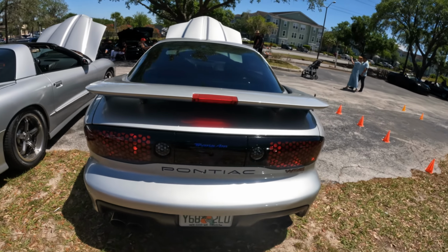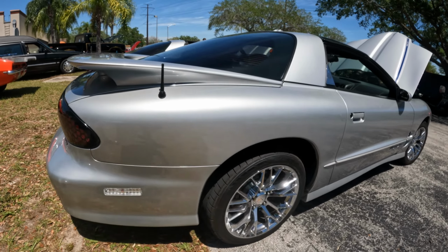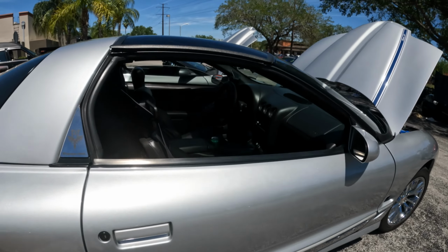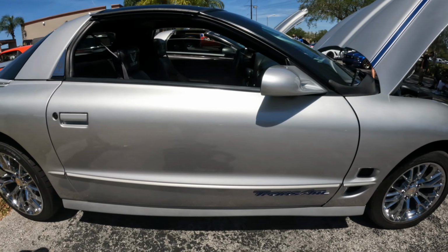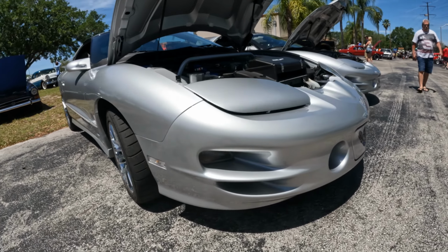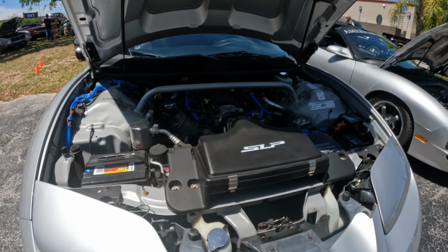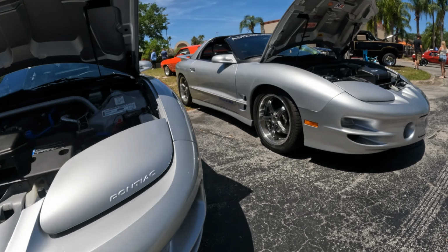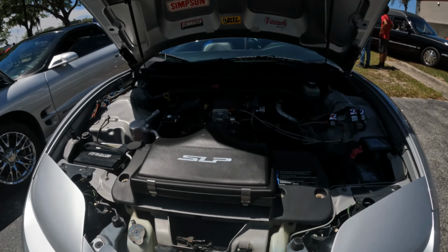And this was the couple that I was telling you about earlier. I got to meet them and hang out with them for a bit. Both really cool. The owner's name is Keith. And man, it's also a clean, low-mile car, and I've never had another silver WS6 car sit beside mine before, so it's just a neat experience. There was actually a black WS6 car right across from us too, which was really cool. But anyway, let's get back to the show, see what else we can find, and check out some more cool cars.